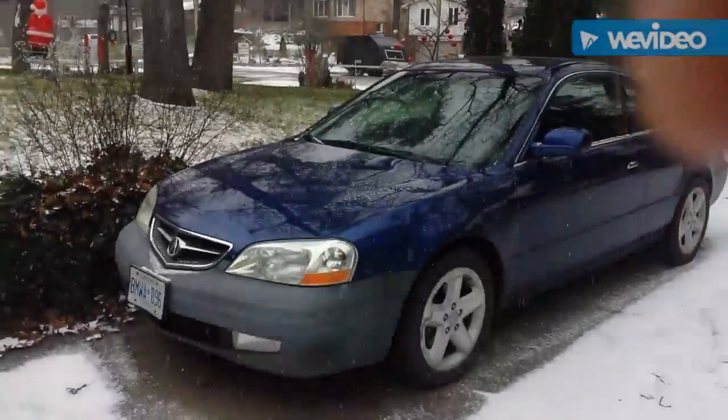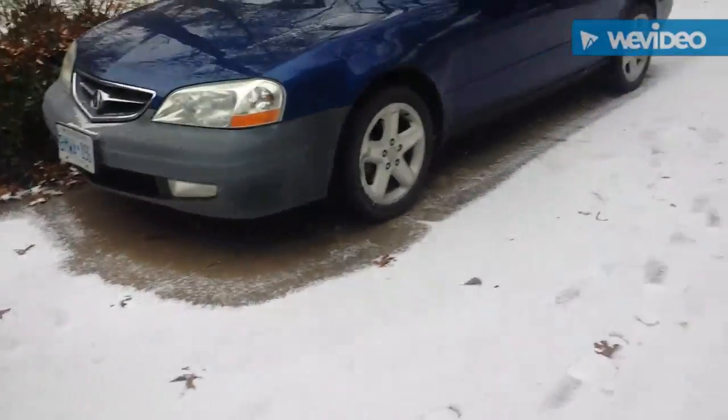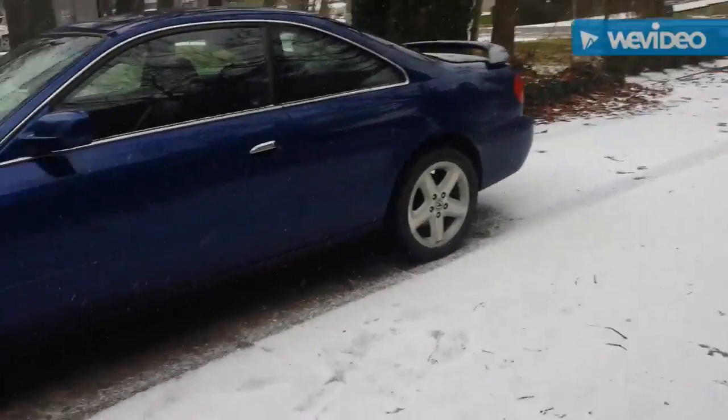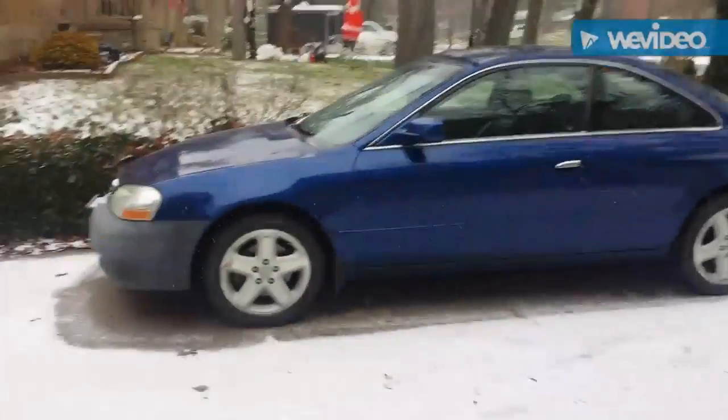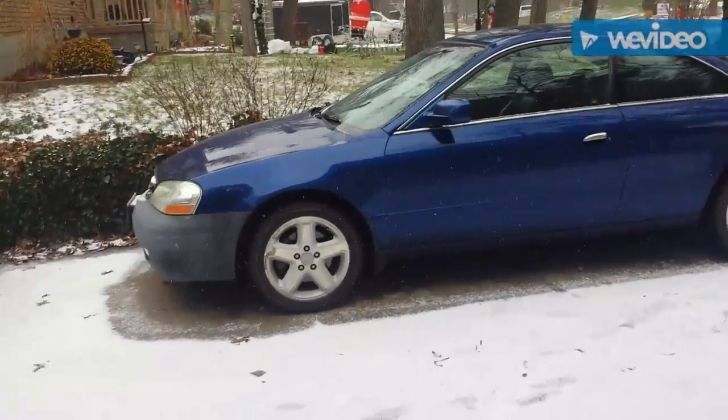Might as well introduce you to the Acura. It needs front bumper paint still, but I'm going to wait till springtime to do that. It's a clean car. Very fun, comfy to drive. It's pretty quick. Unfortunately, it's a pig on gas.